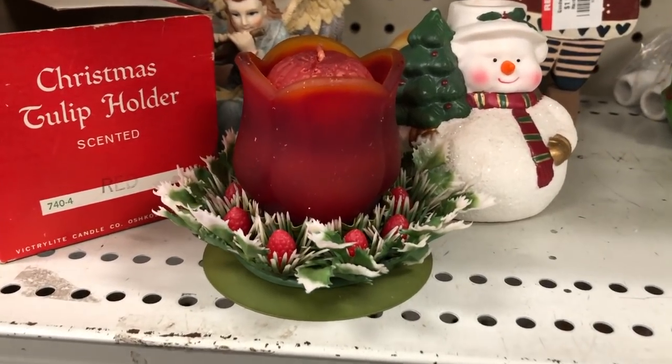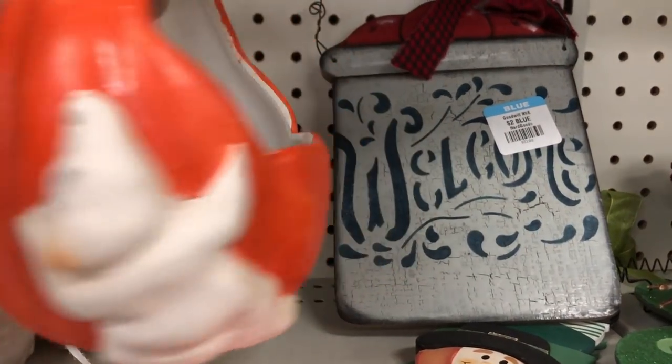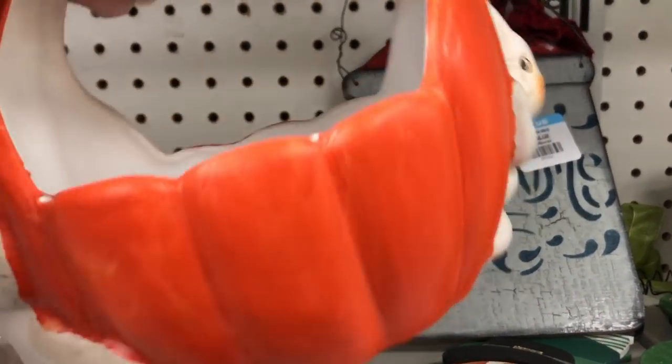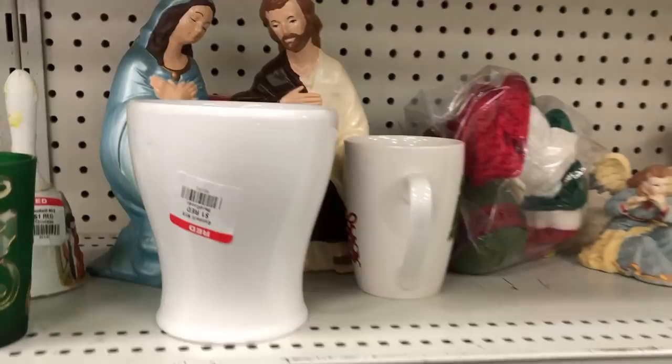Absolutely beautiful. How adorable is this Halloween basket? I thought it was so sweet. I love that the ghosts are peeking around the corner on both sides. It was pretty inexpensive at $2.